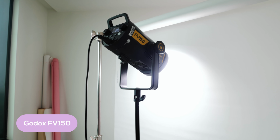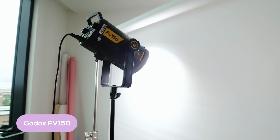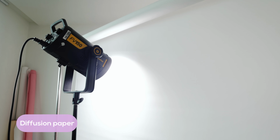So for our lighting, we're using the Godox FV150, and we're using a large piece of scrim paper as well, just to diffuse that light and soften the shadows a little bit more.